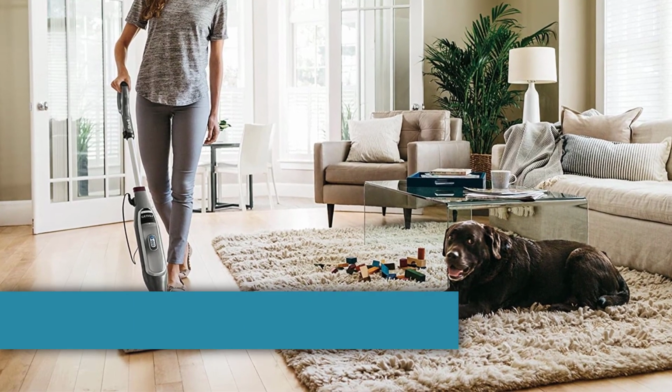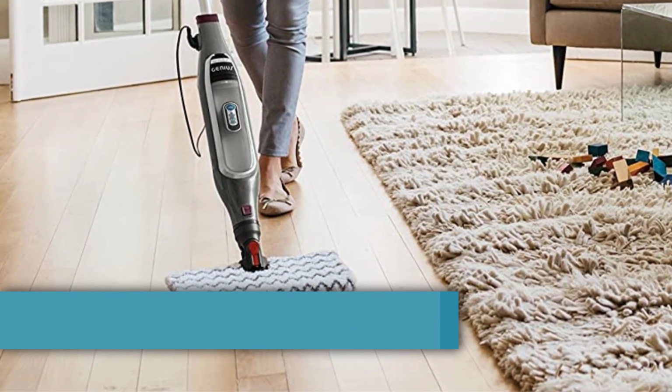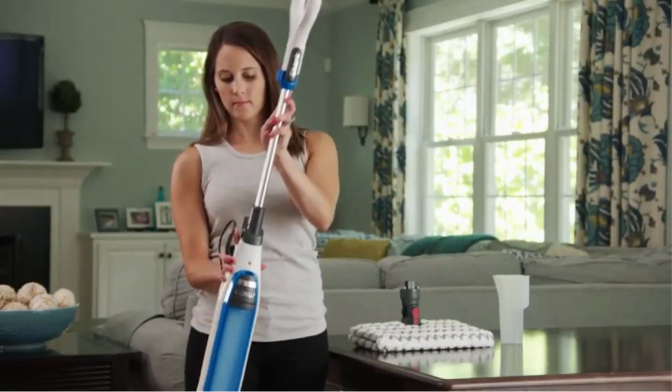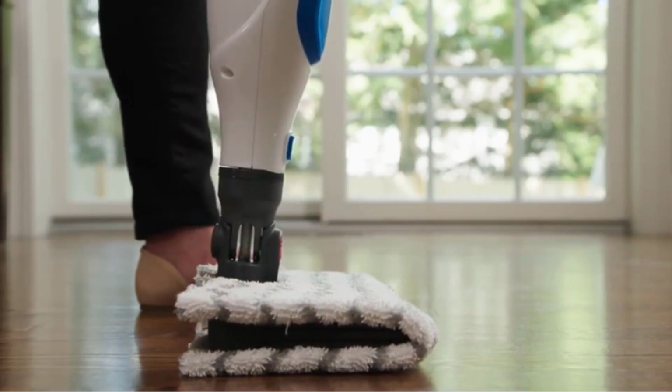Number 4. Shark S5000 3D Genius Hard Floor Cleaning System Pocket Steam Mop. The weight and design of Shark S5000 3D Genius Hard Floor Cleaning System Pocket Steam Mop made it very easy to carry around and use even with the tank completely filled.